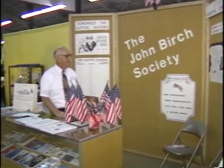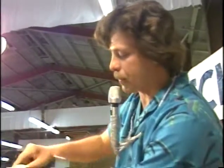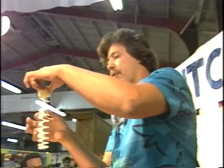A good way to begin your tour of the fair is with some advice from an Orange County perennial. This is the John Birch Society display. As far as the John Birch Society is concerned, what's the most fun part of this fair? Look around these displays, see what your fellow American has manufactured for your benefit to help you live a better life. I'm selling a super chamois here.